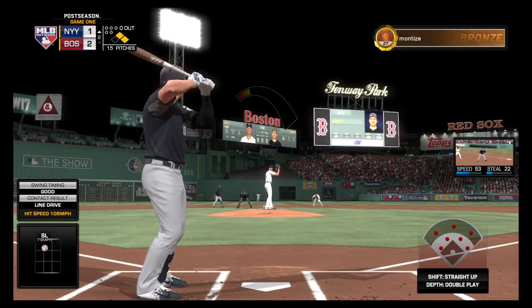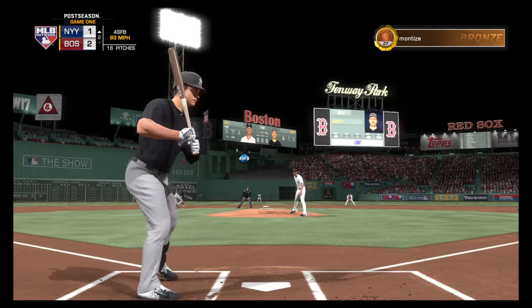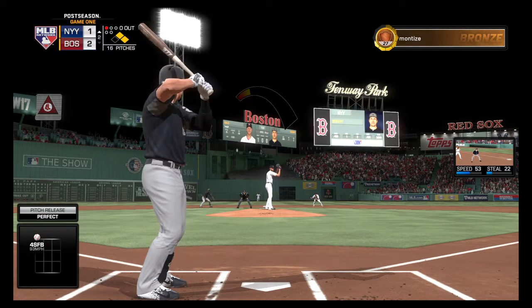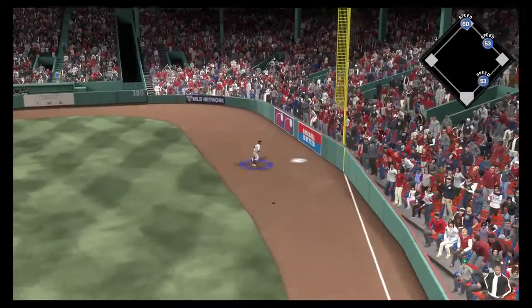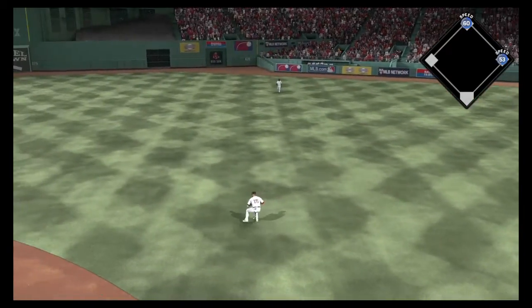So stepping in, Brendan Drury, as he'll look to bring home that tying run from second with a base hit into the outfield. A fastball here as he'll take a look at ball 1, 1-0. A swing and a shot hit down the corner. Betts is after it. He gets there and makes the play for the first out.